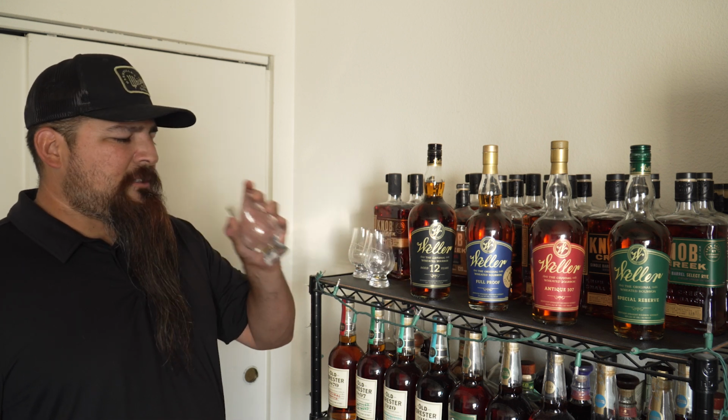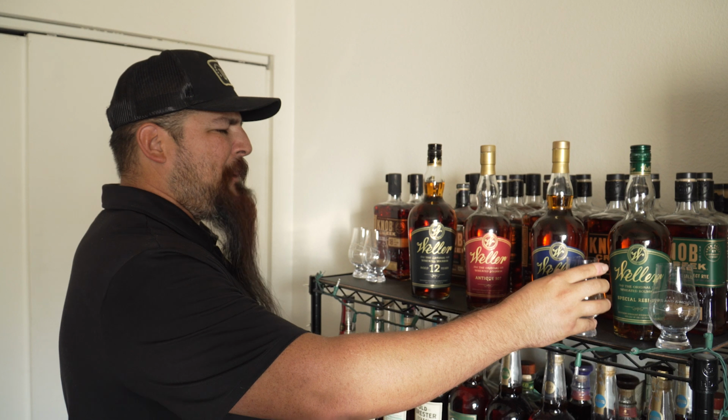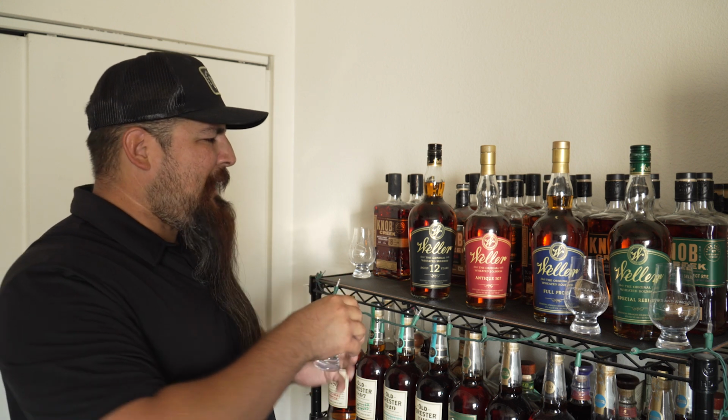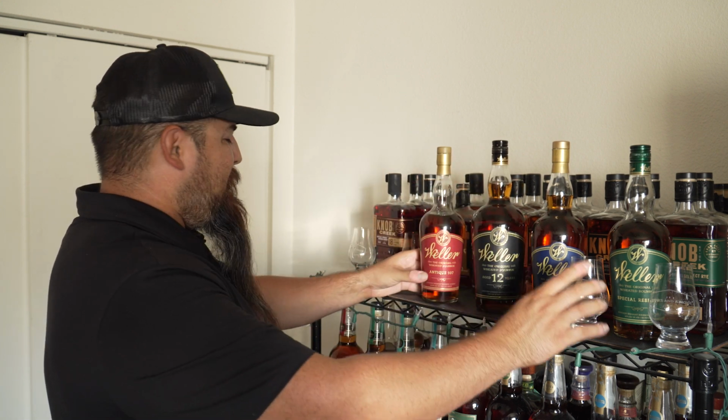So let's see what fourth was. Special Reserve. Third place, let's see. Yeah, Foolproof. Kind of figured. So I'm betting that, woo, kind of peppery now, I'm betting that 107 is probably the winner. So let's see second place. Oh, I finished this one. Yeah, 12 in second. That makes Antique the winner. That's kind of what I thought. I kind of figured of the lineup.